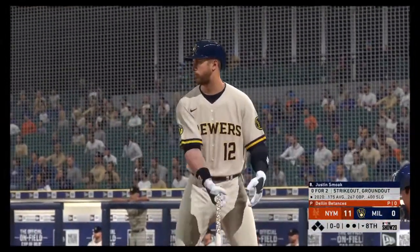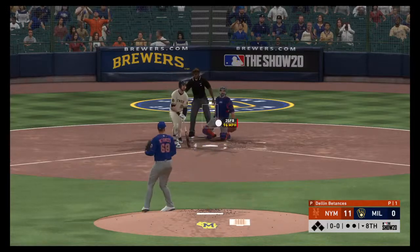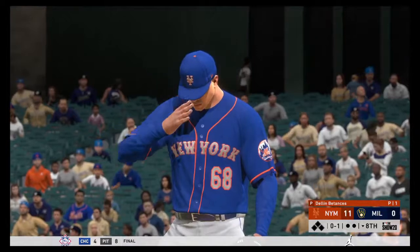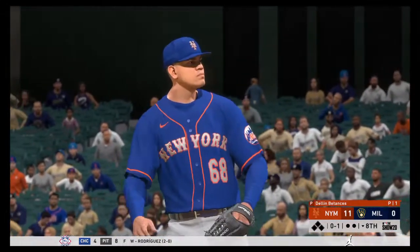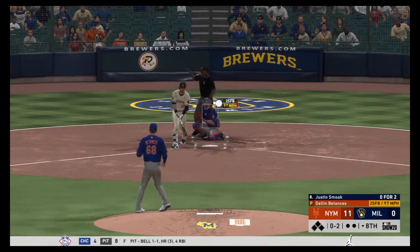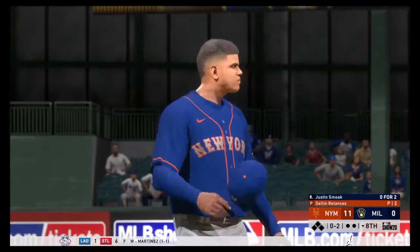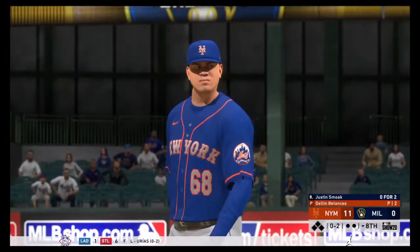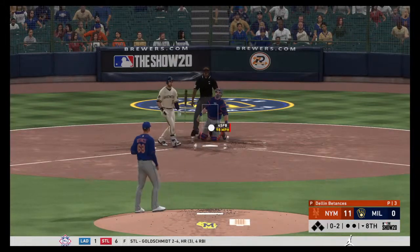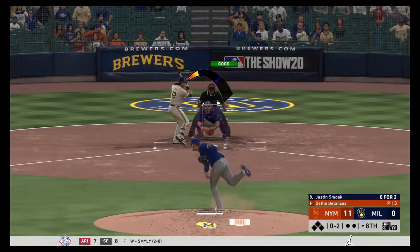So stepping in, Justin Smoak. He's 0 for 2 with a strikeout in this one. It doesn't look very promising so far as we move into the later innings. Down by a bundle, it's time to get some base runners and hopefully a long ball to get them back into this one. Here's the 0-1 pitch. A lot of movement that time. It's 0-2. Did a good job to shorten up and protect the plate, and he'll have another shot at it here. The 0-2 once more. Misses for ball 1.